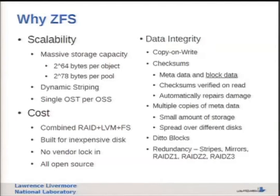So massive storage capacity, right? This is something that we saw coming with LDiskFS was going to be a problem. ZFS solves it for us. We get huge objects, huge pools, well beyond the 128 terabyte limit with LDiskFS today. Plus, we get some nice things for scalability, like a single OST on an OSS. And that's great when you're talking about deploying hundreds or thousands of OSSs. You don't want thousands or tens of thousands of OSTs, right?